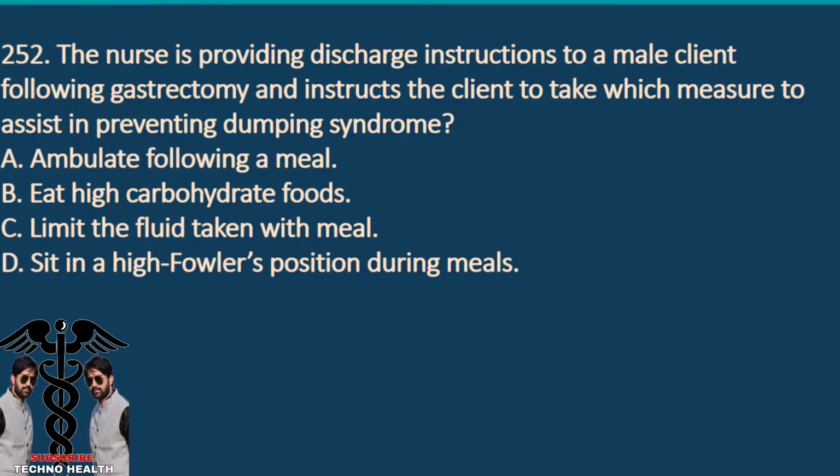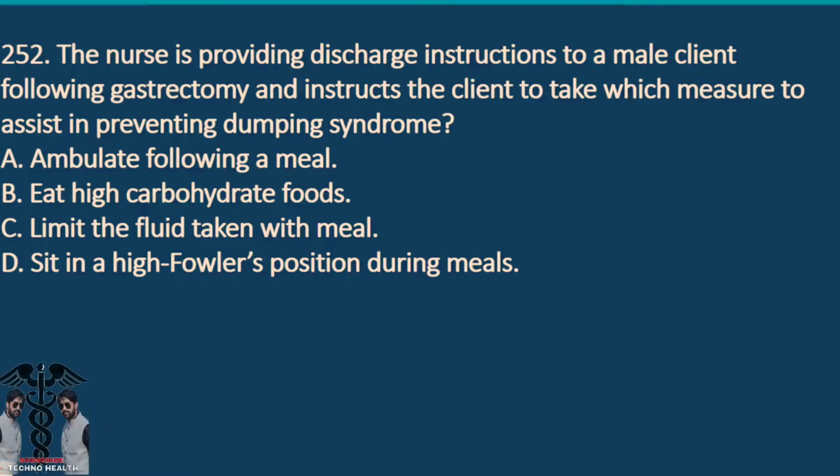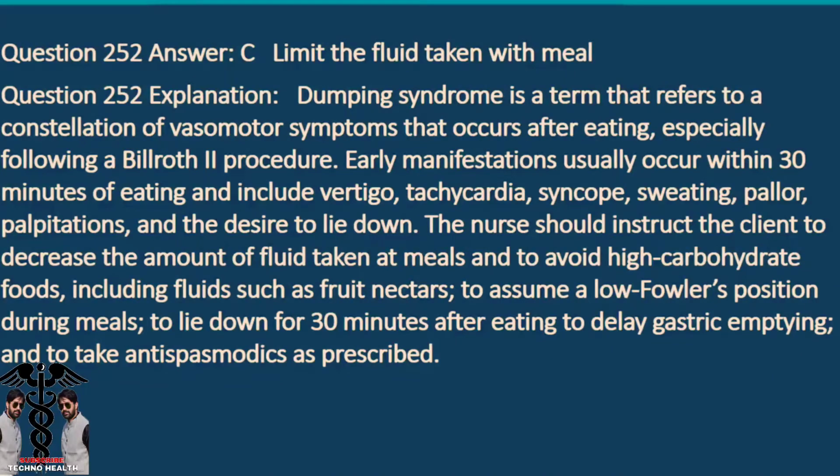Question 252. The nurse is providing discharge instructions to a male client following gastrectomy and instructs the client to take which measure to assist in preventing dumping syndrome? A. Ambulate following a meal. B. Eat high carbohydrate foods. C. Limit the fluid taken with meal. D. Sit in a high Fowler's position during meals. Question 252. Answer. C. Limit the fluid taken with meal.